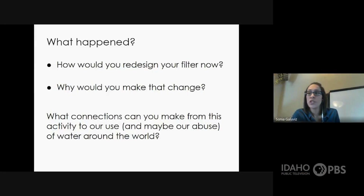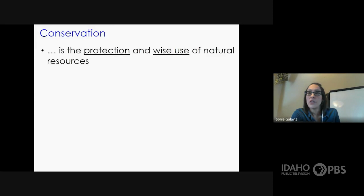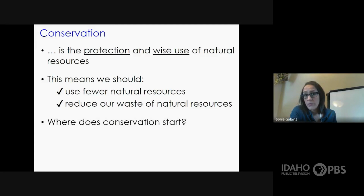Maybe not take as long showers, because I take really long showers, but maybe not take as long showers. I appreciate that, kiddo. A little bit of self-sacrifice, less water use. Okay. So that notion of conservation is what you are all suggesting, right? It's protection and wise use of our natural resources, wise use of water, okay? Use fewer if we can, reduce our waste, of course.